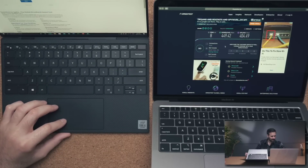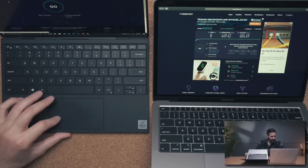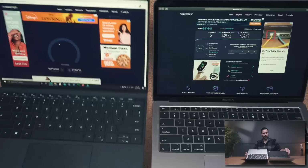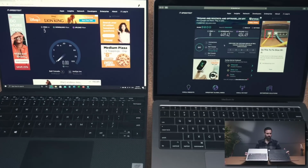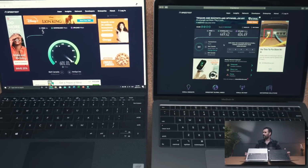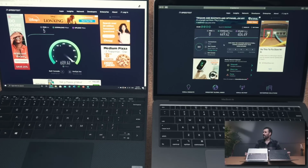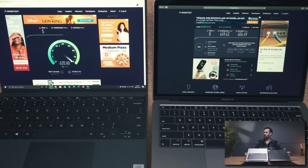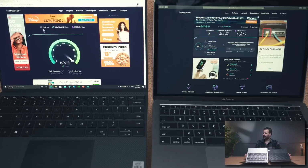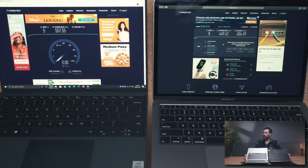Time for the Dell test. Here we go. Come on, Dell. Don't make me look stupid on camera. Oh, look at that difference. Look at that difference. Huge. Huge. Who needs tickets? Gambling time, baby. Here we go. Here we go. We're looking at 557 down.